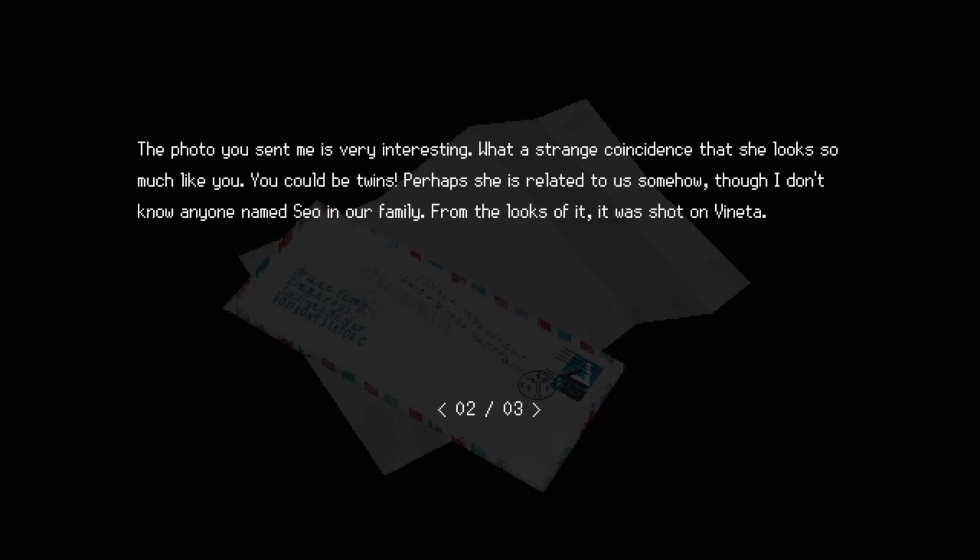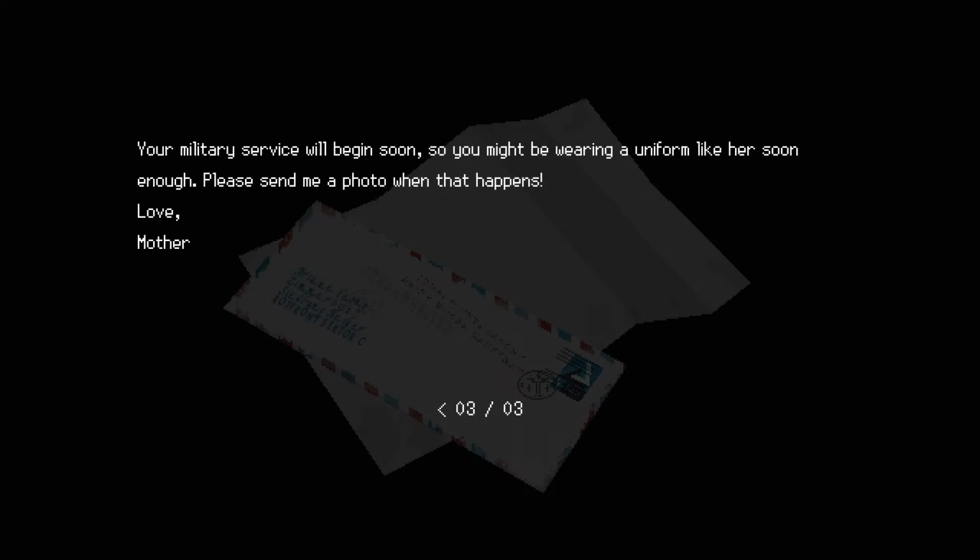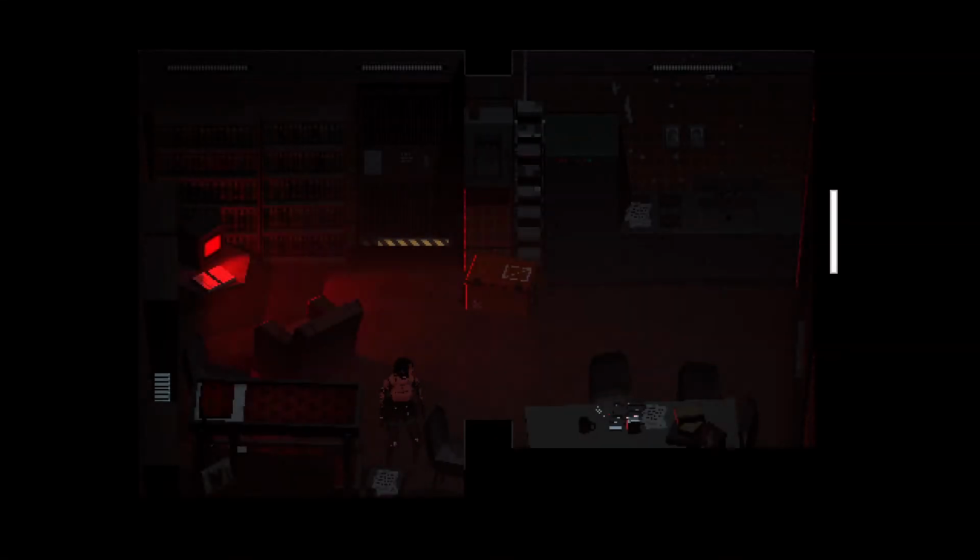The photo you sent me is very interesting. What a strange coincidence that she looks so much like you. Could be twins. Perhaps she is related to us somehow. I don't know anyone named Seo in our family. From the looks of it, it was shot on Veneta. Your military service begins soon, so you might be wearing a uniform like her soon enough. Please send me a photo when that happens. Love, Mother.